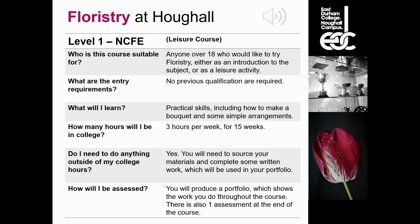In terms of the hour requirements, it's 3 hours per week for 15 weeks. And we try and run them at different times of the day. So we do have some evening classes and we normally have some in the week as well, in the day. So we try and offer a range. Do I need anything outside of my college hours? Yes. So you'll need to source your materials. So it is you providing all of the materials for college. So you will need to bring with you your toolkit, which should include scissors and etc. And you will also need to bring with you your flowers. We will provide a list of places that's good to get flowers, but we often find supermarket flowers are absolutely fine to use.